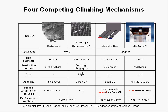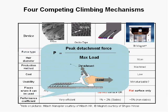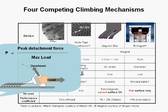Now let's take a look at the concept of performance coefficient. I want to compare devices on an energy efficiency basis, but this is difficult to do, so I use the performance coefficient as an indirect measure of efficiency. If I define P as the coefficient between the peak detachment force that a device requires to detach from a surface successfully and the maximum supported load, this is the load capacity, I have a measure of how good my device is. As we will see later, the efficiency of magnetic hair is unmatched for a device of its size.